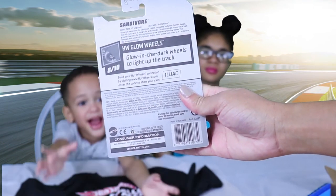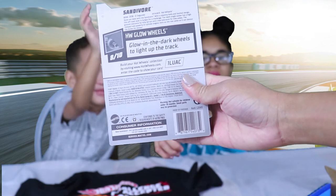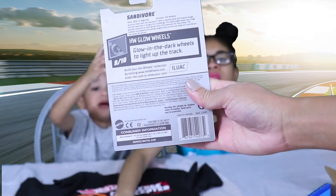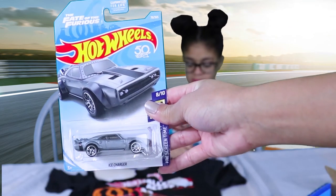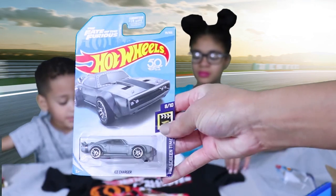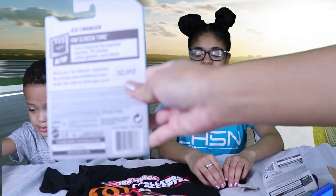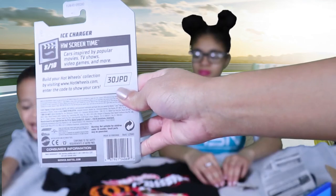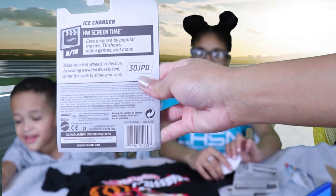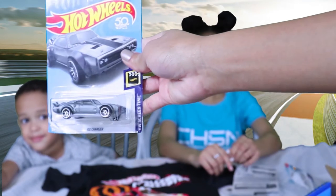It says Sandivore, glow in the dark wheels to light up the track. Okay, so the next vehicle is this one. It says The Fate of the Furious. It's the 8th car out of 10. It says Ice Charger. Cars inspired by popular movies, TV shows, video games, and more.